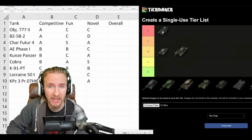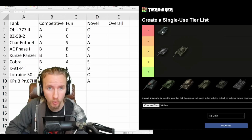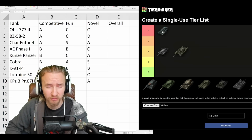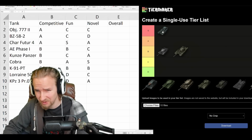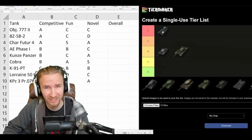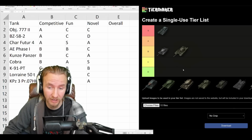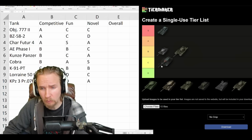I think even the casual players who get this vehicle will enjoy its friendly magazine and great pen, and the hyper-competitive players will love that it provides all of the fun of the Bat-Chat, just with a better package at a lower tier. And considering it's only 9 tokens, I think this is the first one I would recommend for everyone. Next up, the Lorraine 50T.